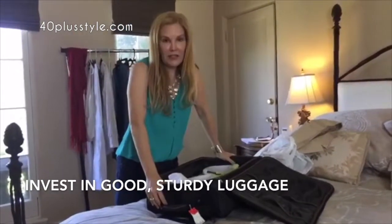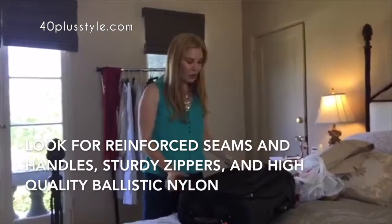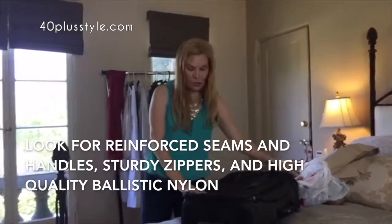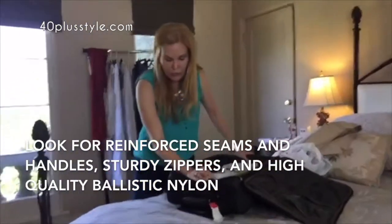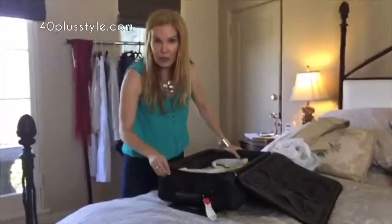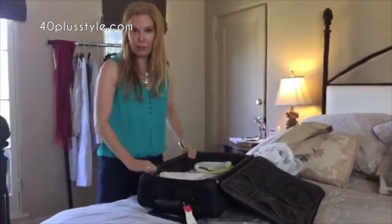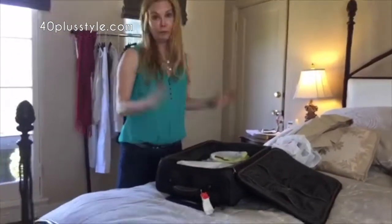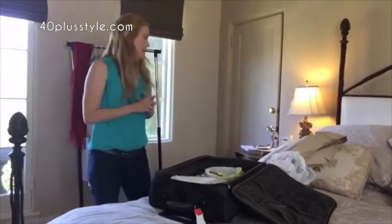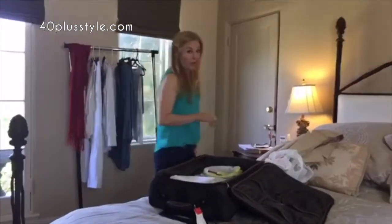While you're at it, invest in a good suitcase. This is a Briggs & Riley. Invest in a good suitcase with a good sturdy zipper that's reinforced. It's really important to make sure that all the seams are reinforced and that it's made with a really good high quality ballistic nylon, because that's what keeps it from ripping and from tearing. Okay, I'm sharing my number one secret with y'all, so you are lucky.